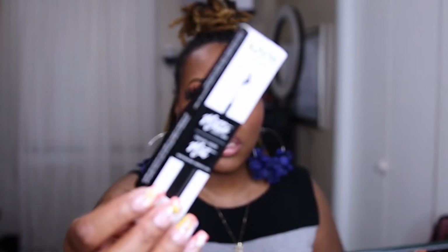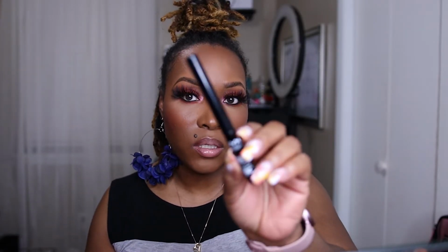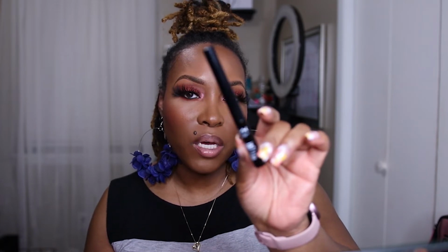So I also picked up the matte liquid liner, which I thought I had because I normally have stuff stashed away in my little extra stash. This is what the packaging looks like. Everybody swears by this liquid liner. I put it on my eyes today. I love it. But yeah, this is what it looks like. It reminds me of theBalm's liquid liner because theirs is really, really matte as well. And you know, they always have a 50% off sale.